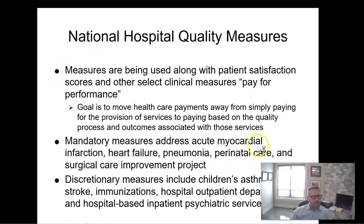Mandatory measures in this include things like addressing acute MI, heart failure, pneumonia, perinatal care, and the Surgical Care Improvement Project, which used to be called SCIP, now it's just called the Surgical Improvement Project, and it has to do with some of the quality measures intraoperatively and then postoperatively. There are other measures including children's asthma care, stroke, immunizations, hospital outpatient departments, and hospice-patient psychiatric services.